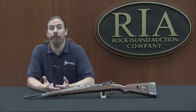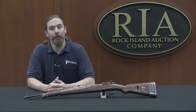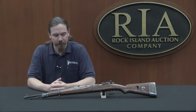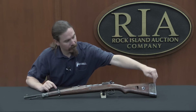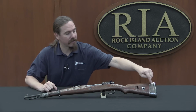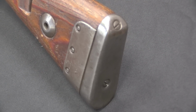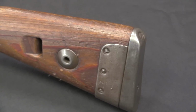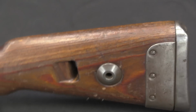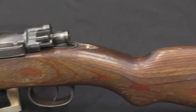Now, in order to take advantage of this short length, these were typically issued to German Alpine troops, or Gebirgstruppen. I'm probably butchering that. Sorry. Mountain troops. We'll go with mountain troops. In order to accentuate its usability for them, you will also notice that it has this reinforcing plate on the side of the stock. And that was actually there to help the rifle be a little bit more durable when used as a climbing tool in alpine situations. So that's a very distinctive element to these rifles.